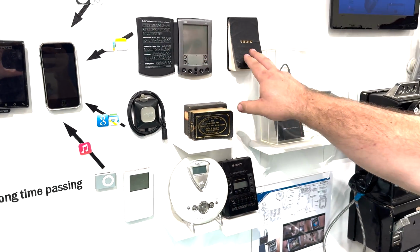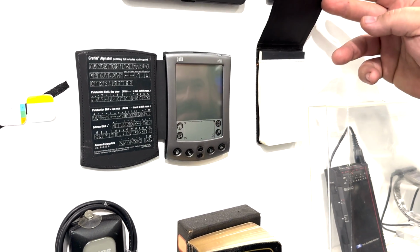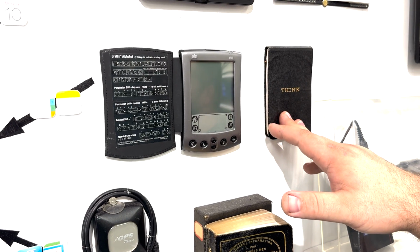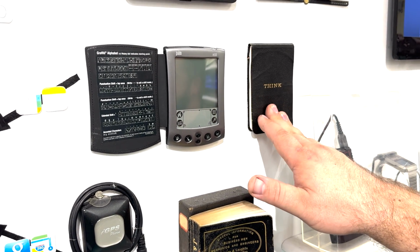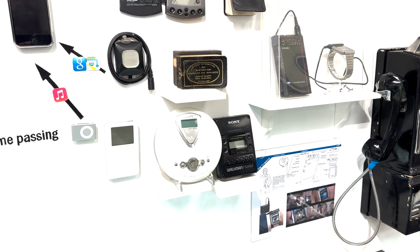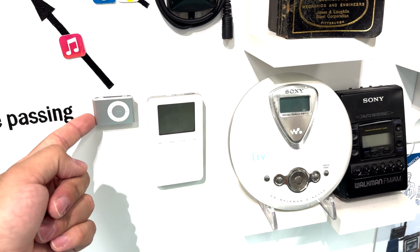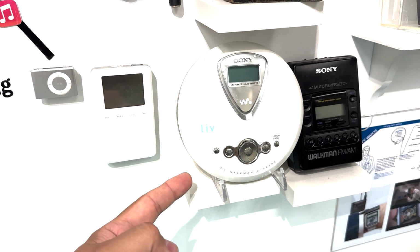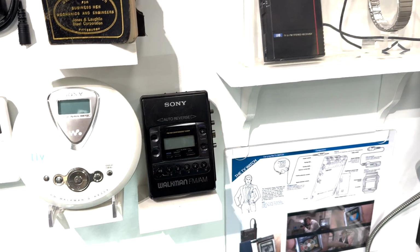Now, do you see this? A ThinkPad? That is the original ThinkPad. That's what Lenovo and IBM called their laptop series. This is what they would give to all the employees, ThinkPads. There's the original iPod. Got the CD Walkman. Oh yeah, you got the iPod Mini, the iPod, the Walkman, the CD Walkman, of course the original Walkman, and you got, what is this?